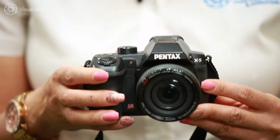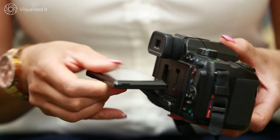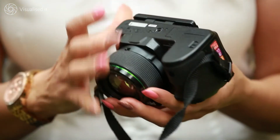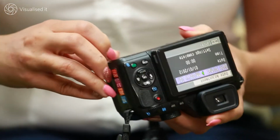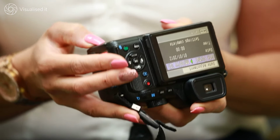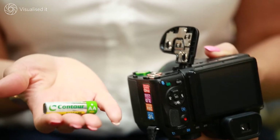The bridge camera is really lovely. It's got a screen on the back so you can see what it is that you're filming. It's very simple to use. And what you'll find with your bridge cameras is they use batteries. So rather than you charging a block up, they use rechargeable batteries.